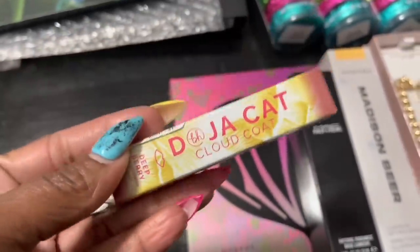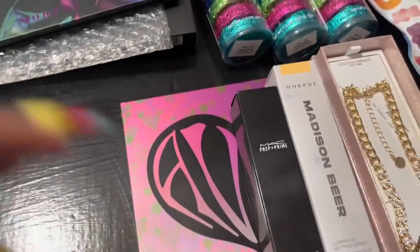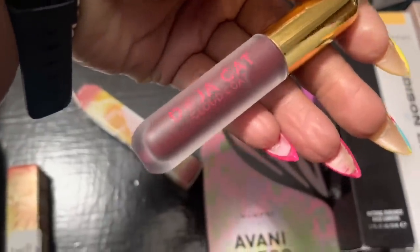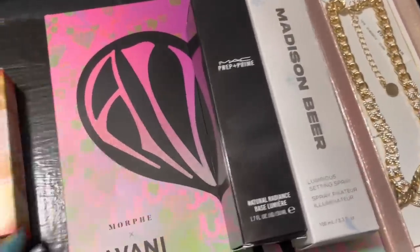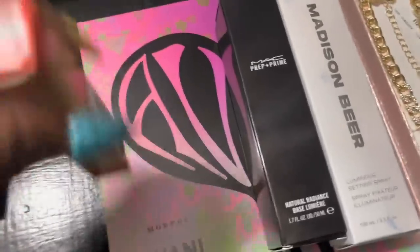So this is by Doja Cat, Cloud Coat. This is in Deep Berry. I showed y'all this in the store, but I'm gonna show you it really quickly. Here it is right here, Deep Berry. I love the packaging. I love that, really pretty. And then I also got this one, which is the red, and it is a true red. Let me see if I can get that one out too and show you really quickly. They were $3.99 a piece.